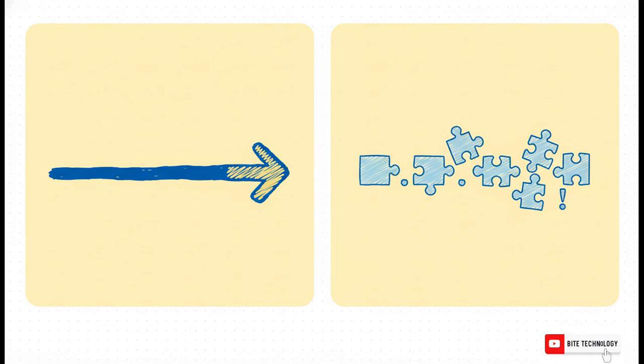Step 2 is tokenization. See, a computer can't just read a sentence like we can. It needs to chop it up into smaller, manageable pieces. And these little pieces are called tokens. A token can be a whole word, like love, or just a part of a word, or even a simple punctuation mark, like an exclamation point. This is how you make human language digestible for a machine.